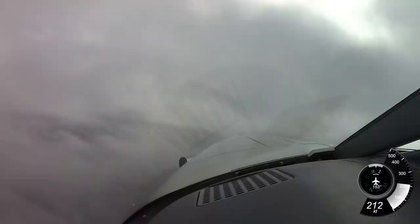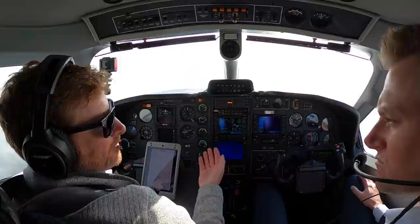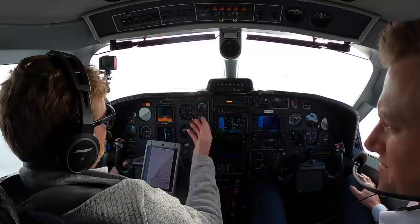1 Tango Bravo, turn right heading 185. 185, 1 Tango Bravo. So the airport we're going to go into does not have a control tower. It's an uncontrolled airport, so we'll have to announce all our intentions so other pilots that may be in the area will know what we're doing. The airport we took off out of today, Justin, was a controlled airport with a tower, so they were able to give us instructions. This airport up here won't have that.